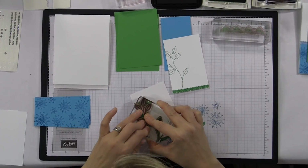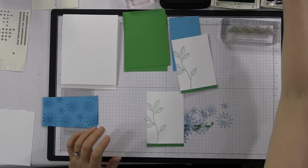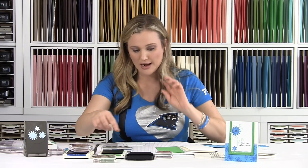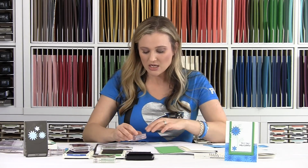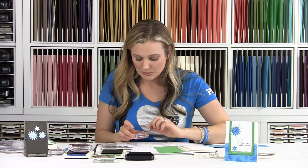Now you could certainly stamp your greeting first if you wanted to. I just went ahead and did that first, but either way works perfectly fine. And then we're going to ink up our You Are Totally Awesome. I always like to stamp it on my cardstock first, just to make sure that it's mounted correctly, and also to make sure that the black is really nice and black.